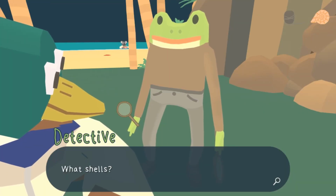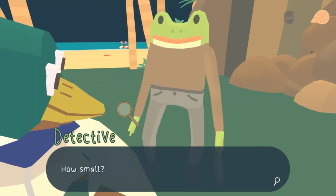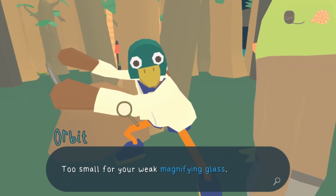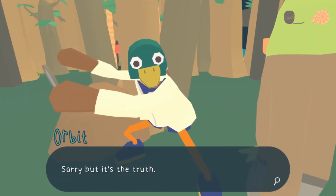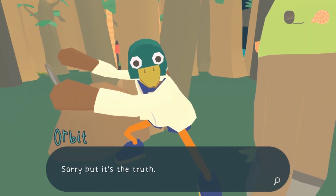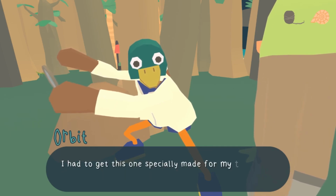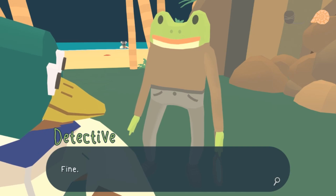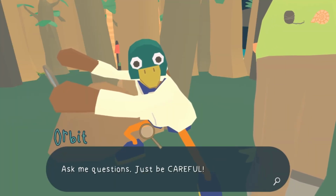Don't make me rude, but shells. I can't see any shells. That's because they're small. How small? Too small for your weak magnifying glass. Wow. Sorry, but it's the truth. I had to get this one specially made for my tiny shells. Fine. Can I ask you some questions, Neil? Ask me questions, just be careful.